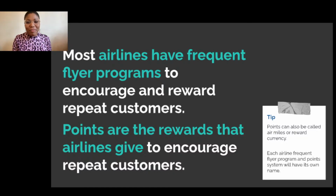So, most airlines have frequent flyer programs that encourage repeat customers. Within that frequent flyer program, the rewards that are given are points. Points you can look at as a form of currency. So it's almost like a monetary reward that is used to encourage repeat business. Points have a number of different names, including miles, air miles, reward currency, but essentially all mean the same thing. And each airline has their own frequent flyer program and their own point system.